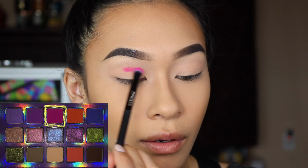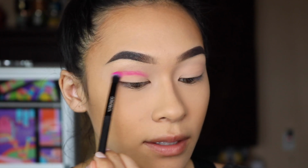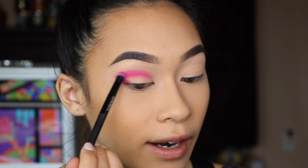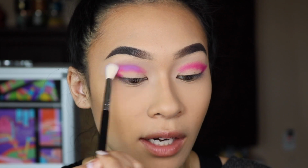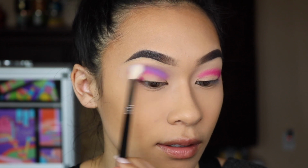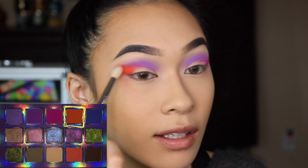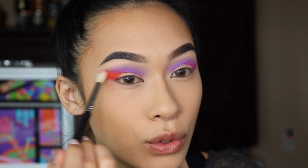I'm going to start with Flamingo, and I'm going to place this right on the crease area on a small pencil brush. And I'm also going to take this into the outer corner, creating this outline for my entire eyelid. Then I'm going to take Soyri on a blending brush, and I'm going to blend right on top of Flamingo. And this is going to be almost like my main color focus because I just really love these dusty lilac colors. I'm going to take Tango right in this outer corner here, still on top of Flamingo, and I'm going to try my best to blend it in with Soyri.